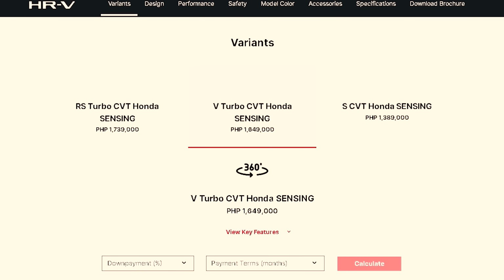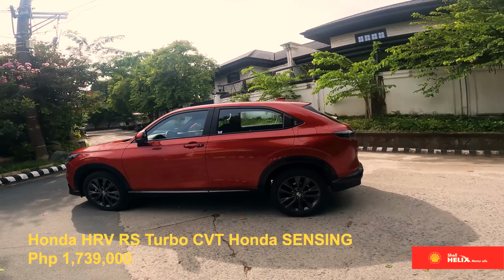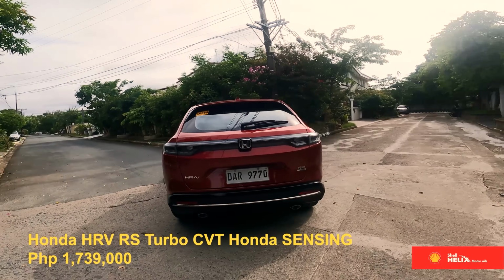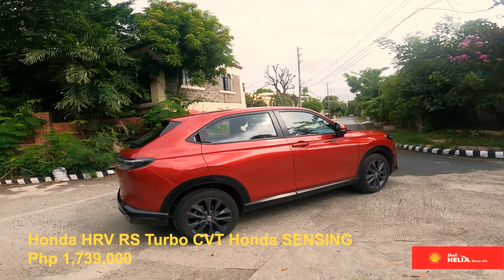Tapos yung next variant, the V, yung price increase niya is a bit more significant. We are now at 1,649,000. So sa V, ito may turbo na siya, iba na yung gulong, tapos leather seats na siya. Although less sporty siya compared to the RS version. So konting tumbling na lang and we're talking about a 90,000 peso difference. Nandito na po tayo sa RS variant. This is the top of the line ng HRV series dito sa bansa natin.